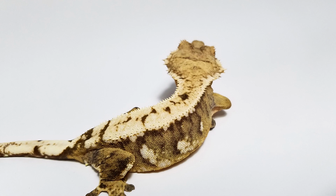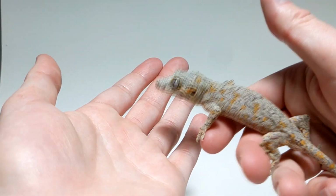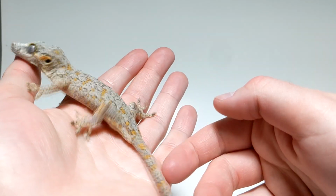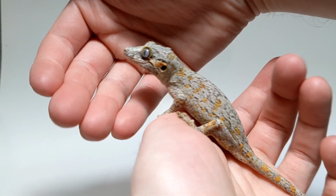I just really like this girl in general, and I don't know how well she's going to pair with my red male, but she's very cool and I really like her. So those are all the breeder loans that I have going on this year. So some really nice axanthic stuff is hopefully coming my way, or het axanthic stuff I should say. But as far as breeder loans, that's all I've got going on.